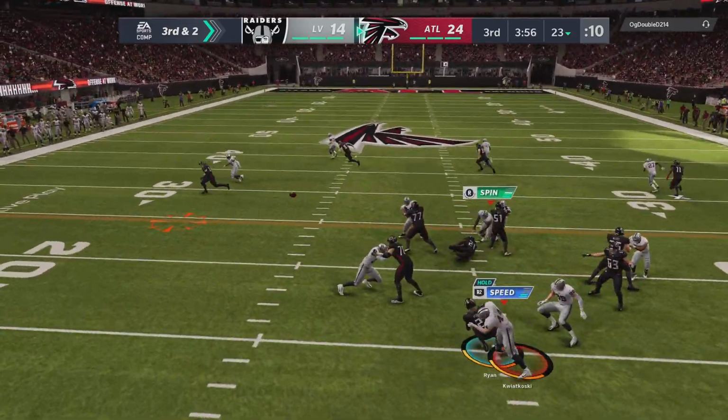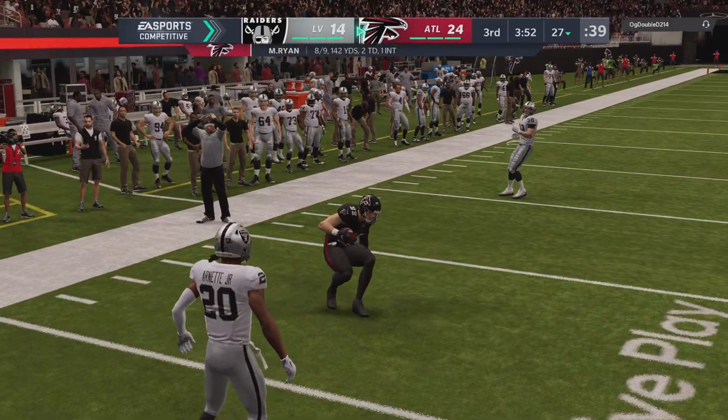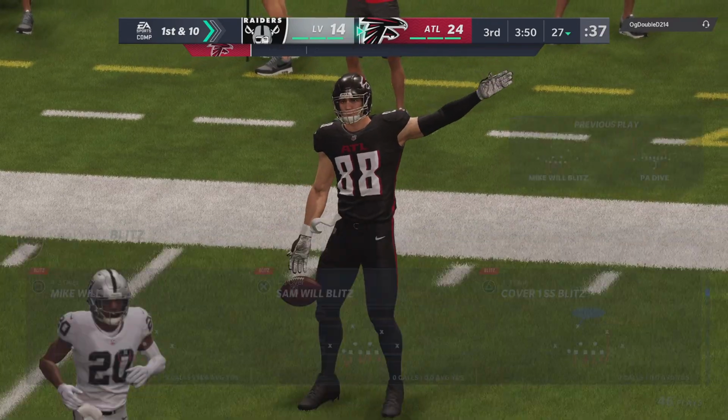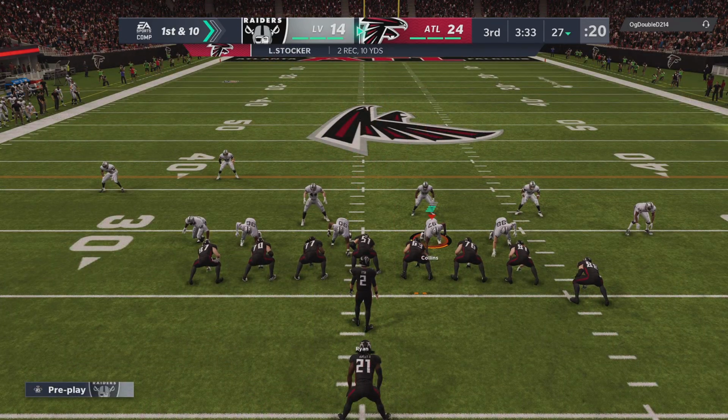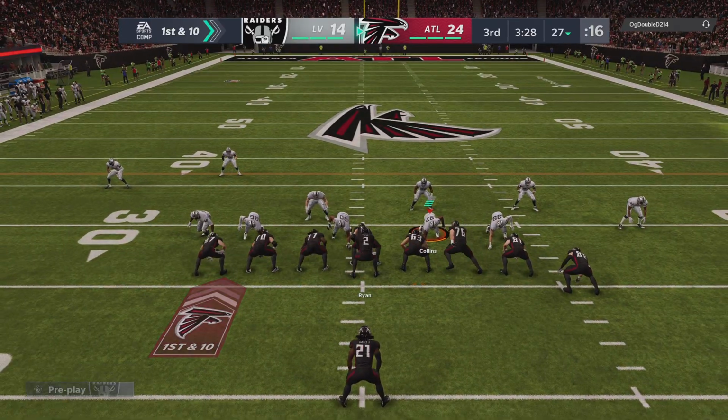Off the play fake. Here's Ryan. Open man, it's Stocker. And he is going to have a Falcons first down as they're able to convert on 3rd and short yardage with a gain of 4. 2nd catch for him today, and it'll wind up a 1st down.